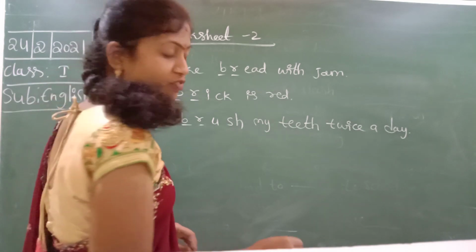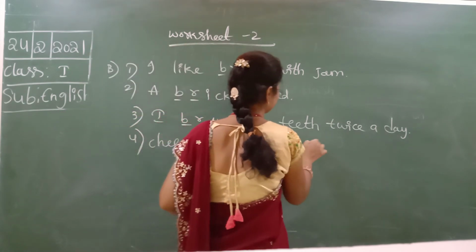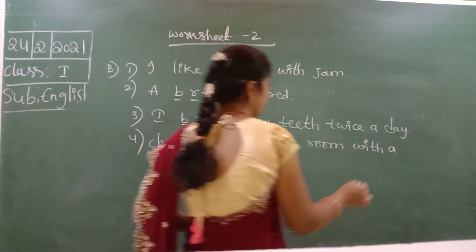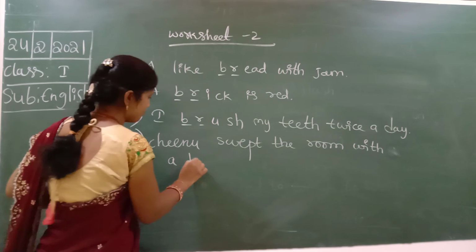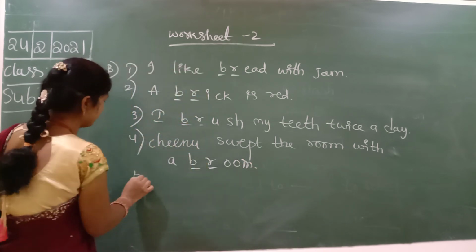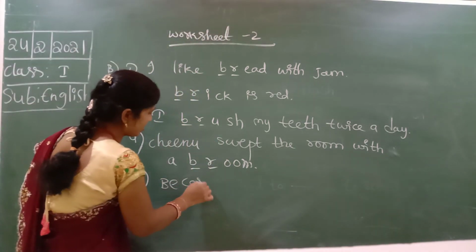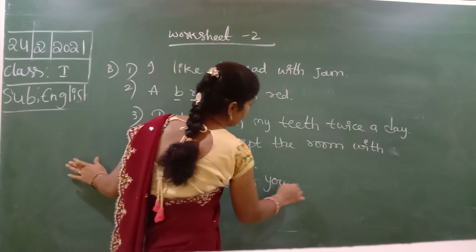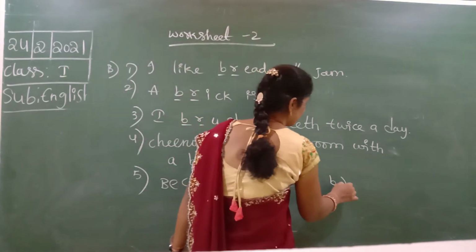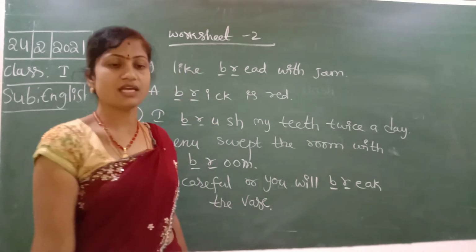Next, Chinu swept the room with a broom. Be careful or you will break the vase. Okay, this is the B bit.